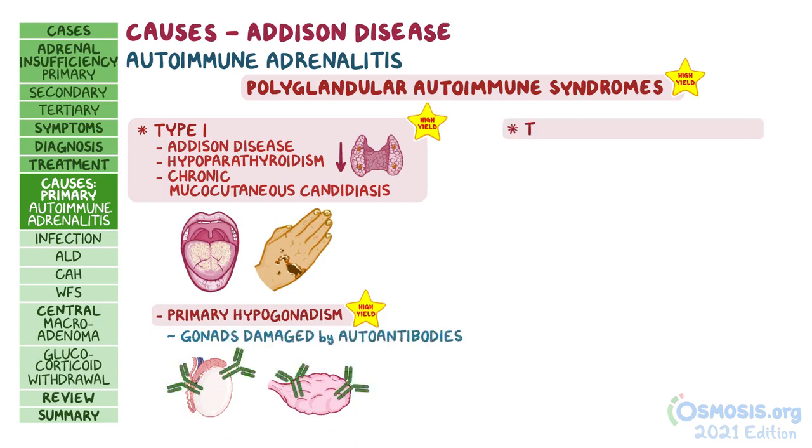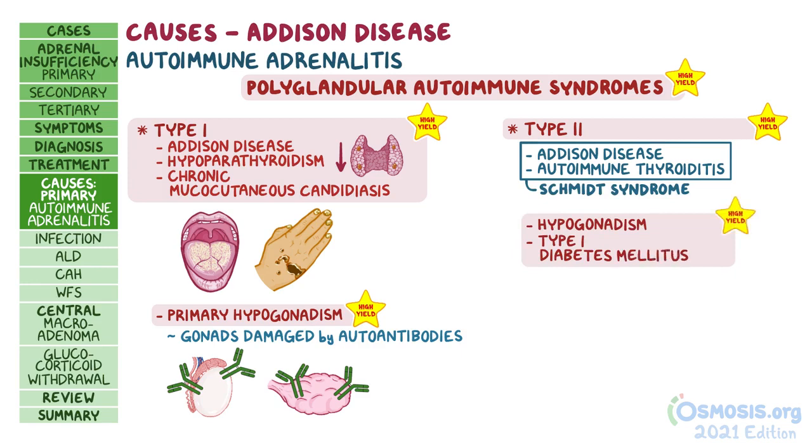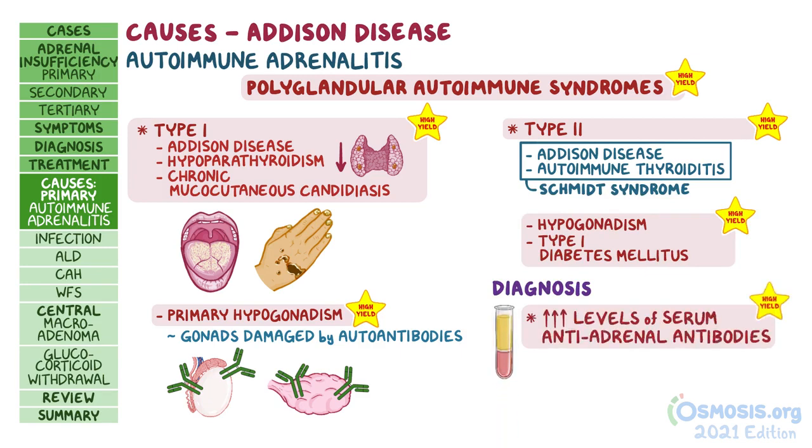Polyglandular autoimmune syndrome type 2 is associated with Addison disease and autoimmune thyroiditis, in which case it's known as Schmidt syndrome. In addition, hypogonadism and type 1 diabetes mellitus may also be present. Autoimmune adrenalitis can be diagnosed by identifying elevated levels of serum anti-adrenal antibodies, particularly anti-21 hydroxylase.